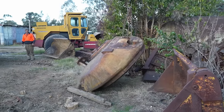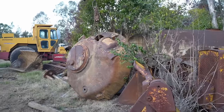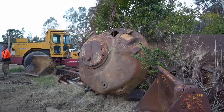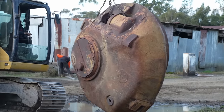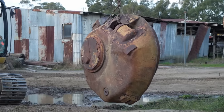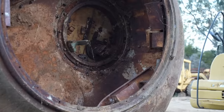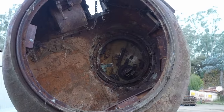A lot of spiders, probably. Flip the other way, I want to see. This is another really complete turret with lots of little rare storage boxes and fittings.